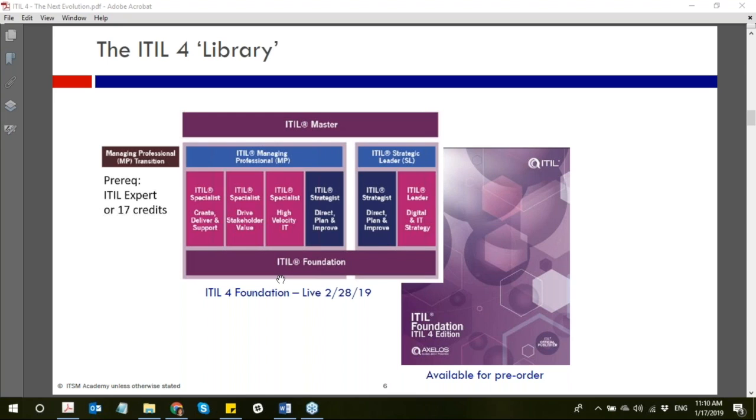And the way the library is going to look going forward is that there's going to be a publication associated with each qualification in the ITIL qualification scheme. And so the first one out of the gate is ITIL 4 Foundation. The publication is available now on the TSO website for pre-order. We'll be getting it into our bookstore as soon as we possibly can. And the ITIL 4 Foundation qualification itself goes live on February 28th, the day after my birthday, just in case anybody's wondering.